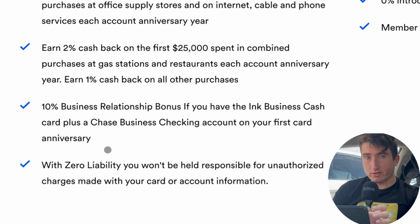So instead of 5% back at office supply stores, internet, cable, and phone services, it's actually 5.5% back on all of these same things. 2% back on gas stations and restaurants is now 2.2% back. Is 5.5%, which does make sense. 10% increase on the standard 5%. The main point there is to prove that it's turning 5 to 5.5%, 2 to 2.2, and 1 to 1.1.